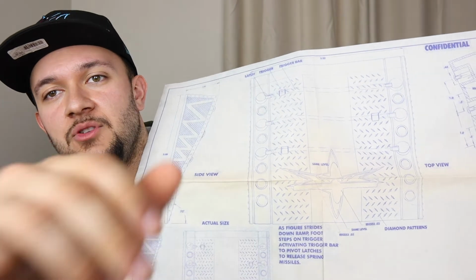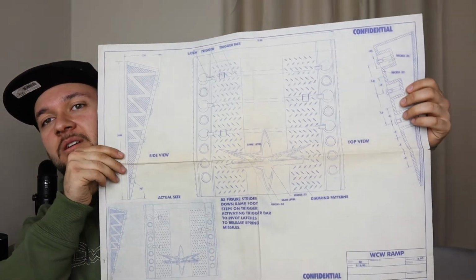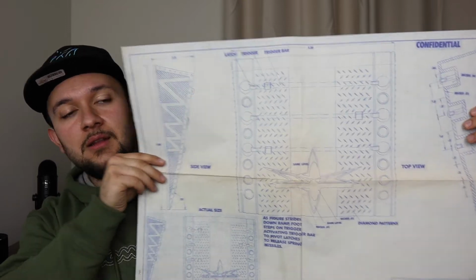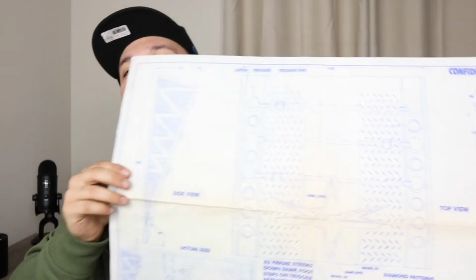It's a WCW ramp, and as you guys can see, they are original blueprints. And what I thought was pretty cool was in this corner, it kind of said the guy's name, what it was, and it's just an overall cool piece for a collector to frame up in their office, wherever, honestly, their man cave. As you guys can see, I have 6 more left.